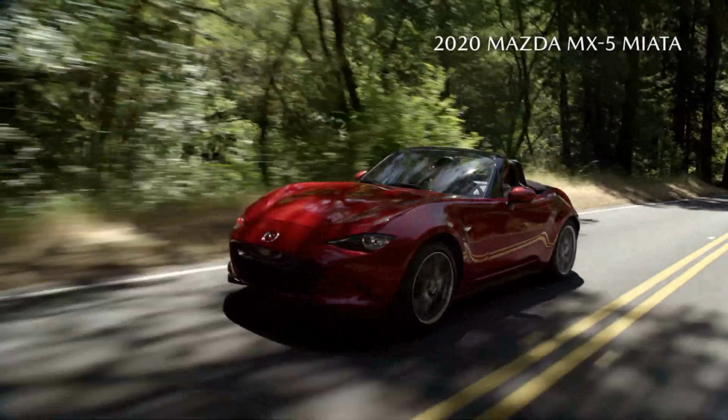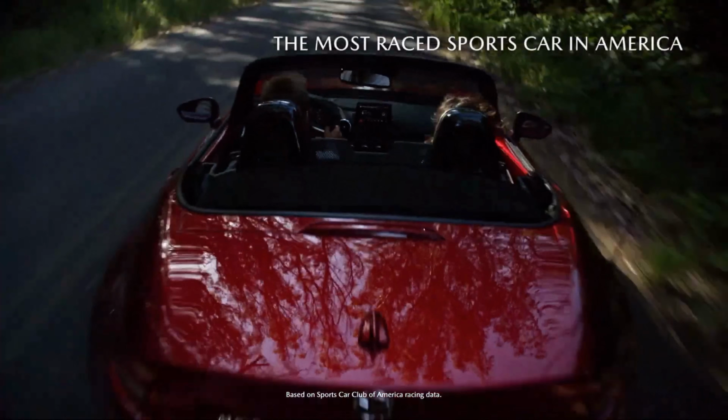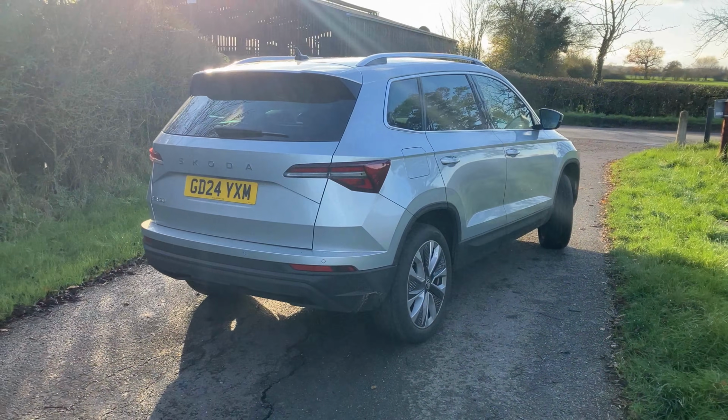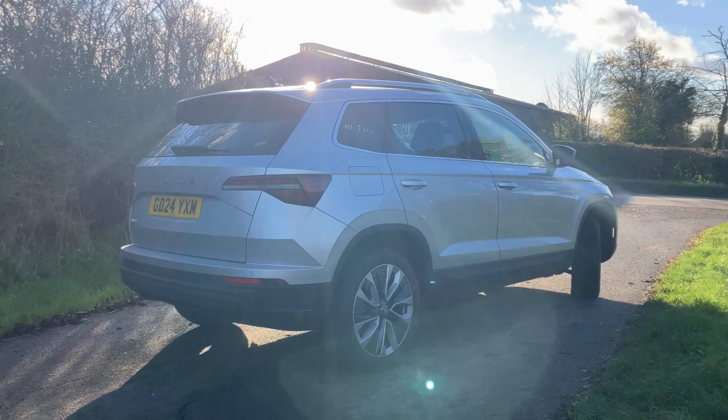Now, if I'm going to buy an MX-5, yes, I'm going to buy a manual gearbox, and I'm going to prefer a manual gearbox. But in a car like this, a crossover, you're not going to be very sporty in this car.